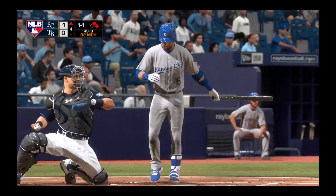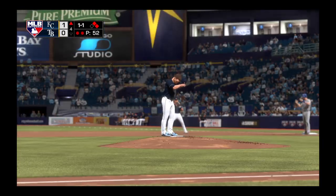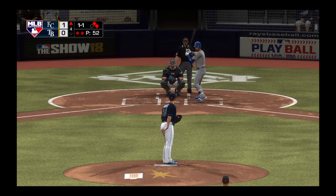A high fastball is in there. Hey, I don't mind that batter taking that strike right there. He's walked a couple people early in this game. Got to find out if he can find his zone. If he wants to walk them all in, we'll take it.